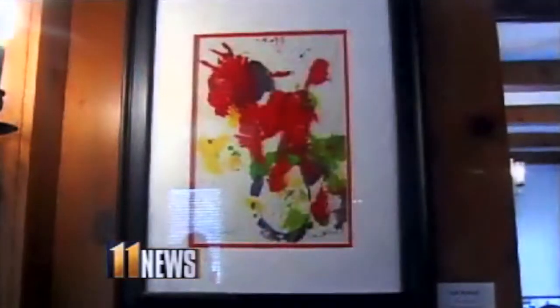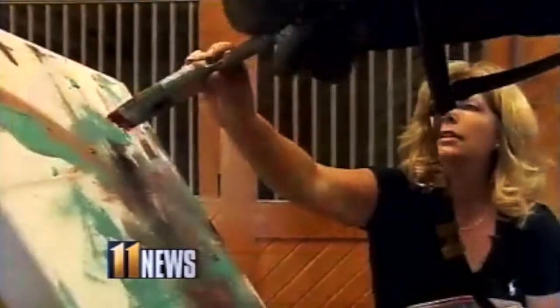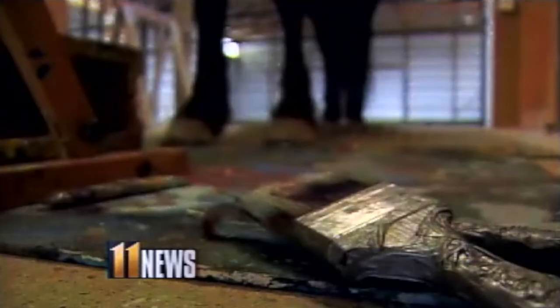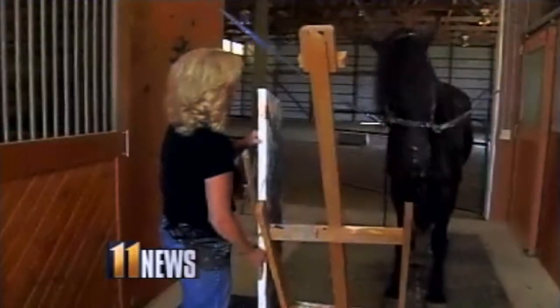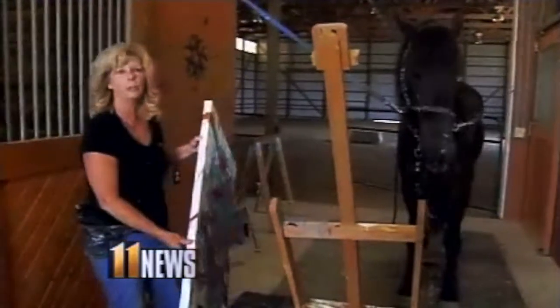There may have been some luck involved in his so-called self-portrait, but the experience is all about fun and fostering a special talent. Do you like it? Yeah. I think he's pleased with it.